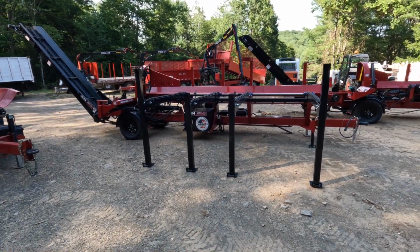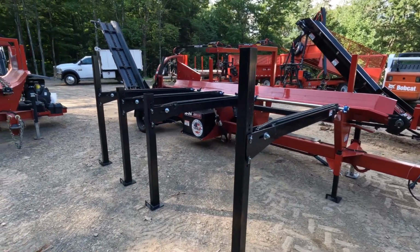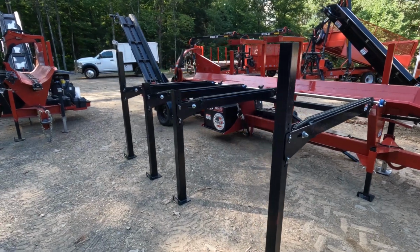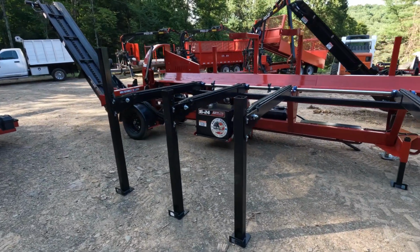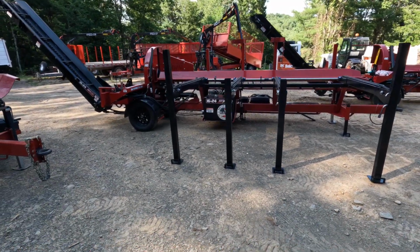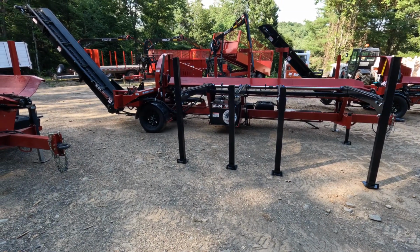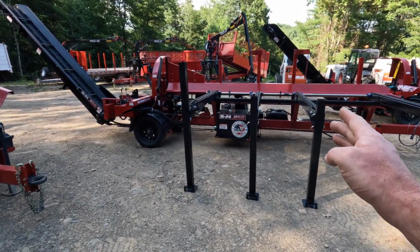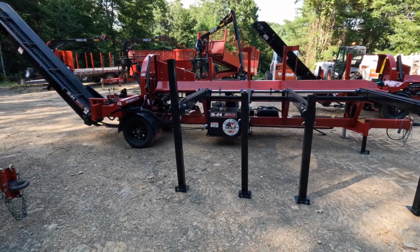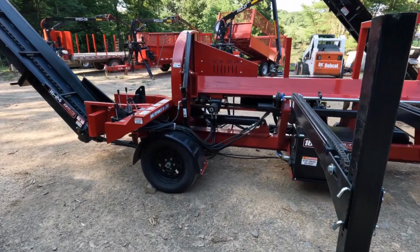I like putting the taller log deck legs on the outside, so that way it gives you free clearance to get on the inside with the forks or your log grapple, however you want to do that for loading purposes. The standard 1624 has maybe about a 30-inch longer infeed trough, because the 1424 kind of ends about here, so you get just that little bit extra for the third leg. Everything else looks to be pretty much identical.